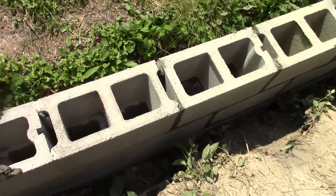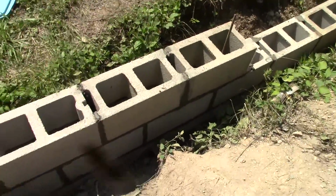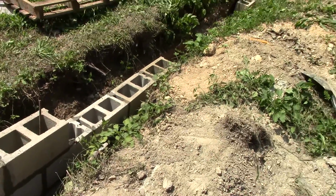So I'm gonna go ahead and call it a day. I'm gonna cut that little bit off, that mortar sticking out and that down there, and that'll be it, but we're getting there.